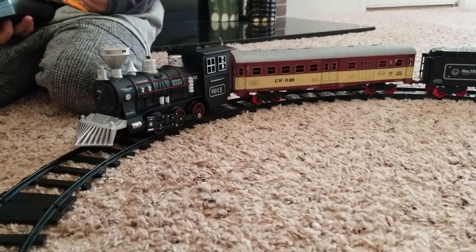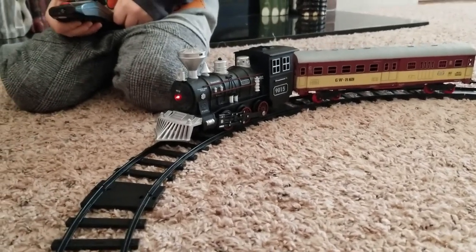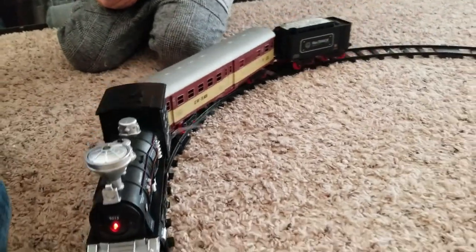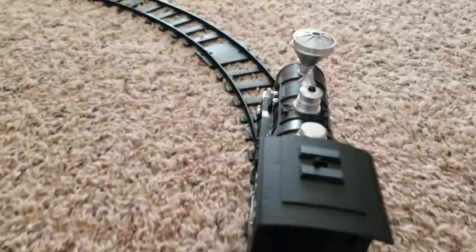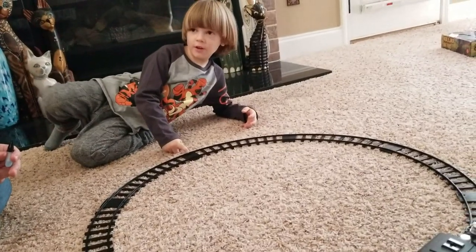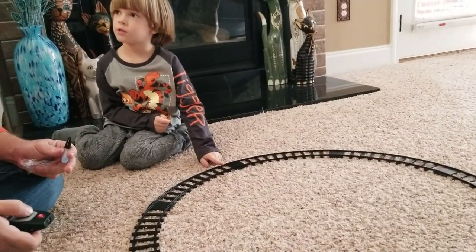What language is that, Al? I don't know. Ready, Edward? The smoke. It's not electric like the last one you tried. Yeah, it's battery powered, so it's safe to touch. What? Because there's no electricity.